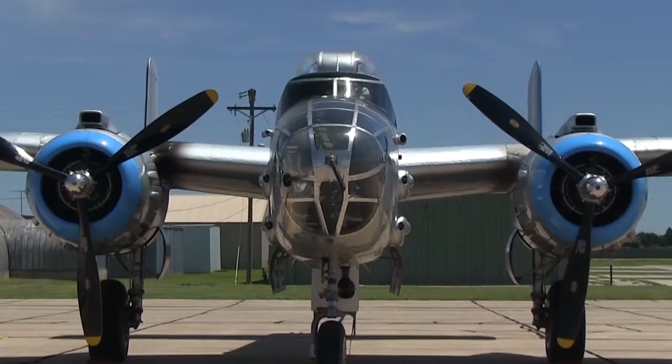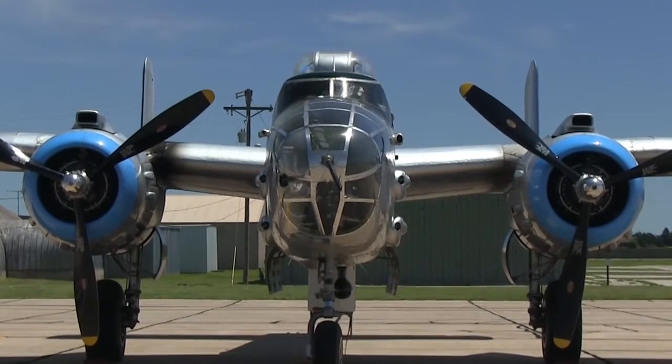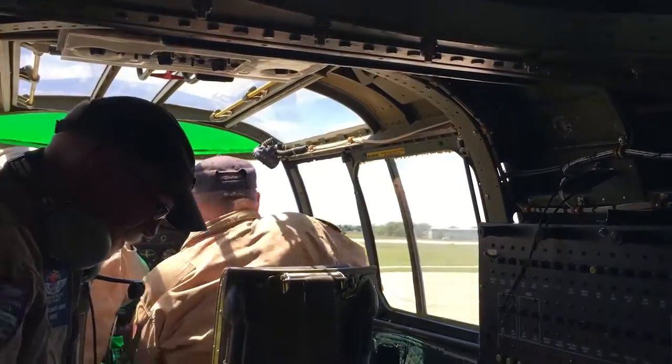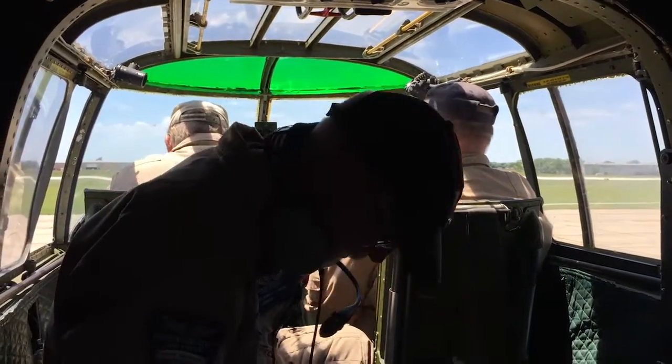Anybody that's watched the movie Unbroken, you know, they talk about, and that was the B-24. We were talking about the difference. That was a much bigger aircraft. But the same war, the same sort of difficulty and challenges of fighting.